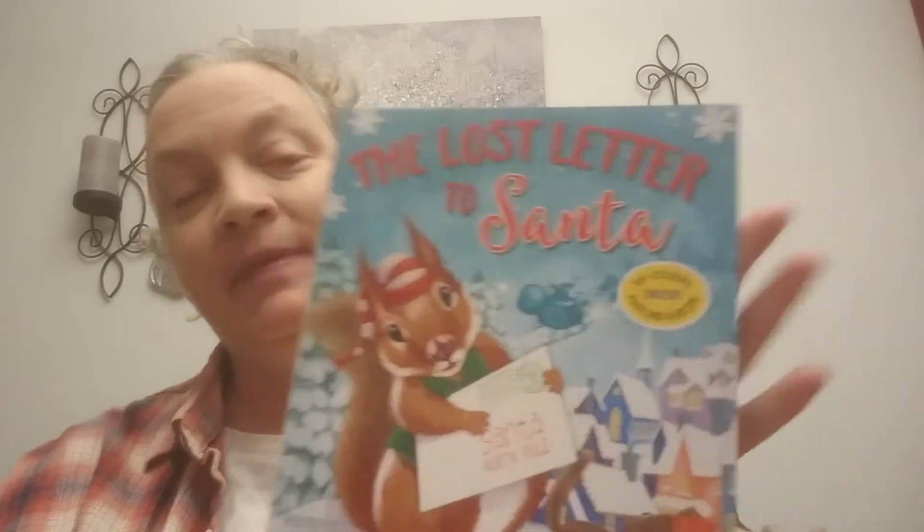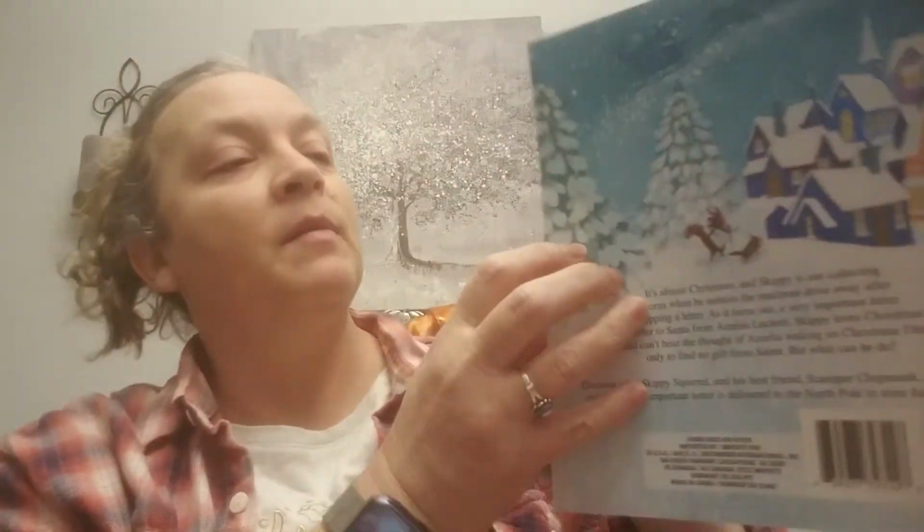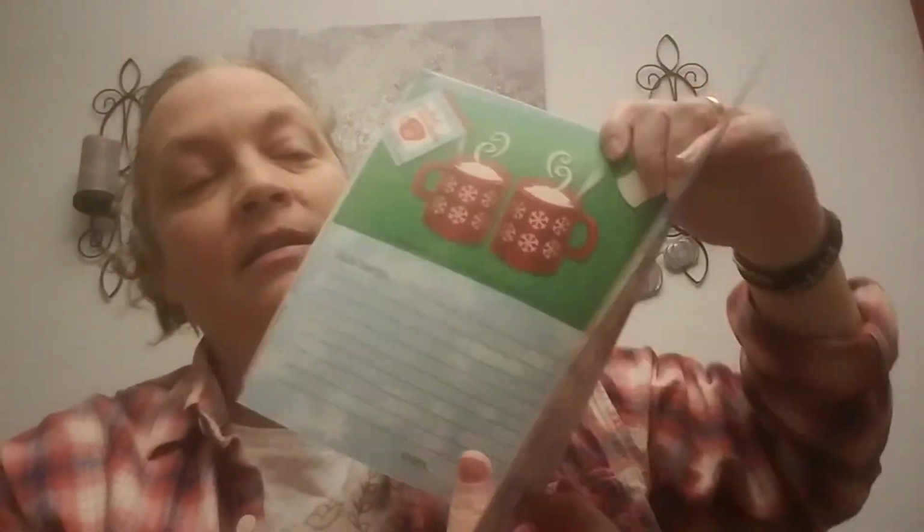These little books. Now, I did get two of this one in particular. The Lost Letter to Santa, and there's 30 stickers inside and a postcard and a recipe. These are adorable. But then at the back of it, you get the stickers. You can write a letter to Santa.